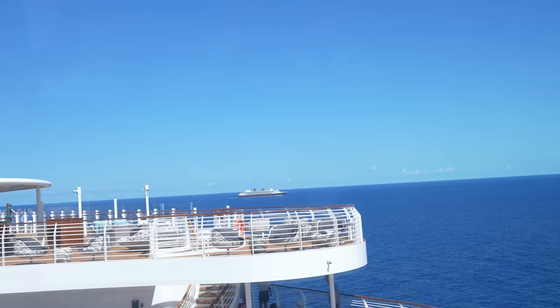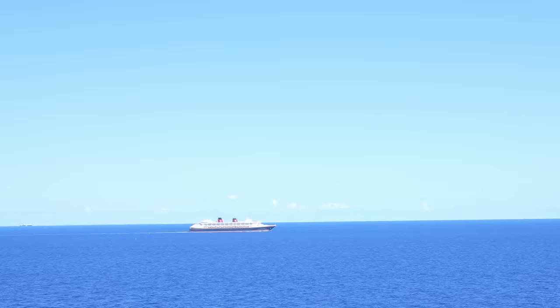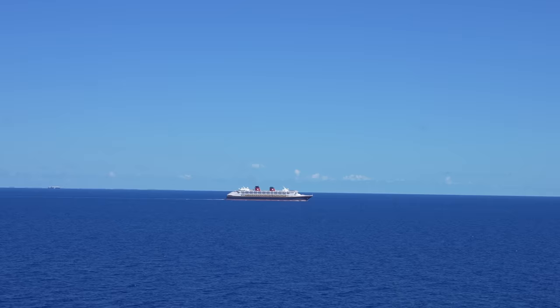We were just chilling in our room and Brooke just brought to my attention there's another Disney cruise ship. What ship is that, Brooke? I think it might be the Magic. Let's go outside and see. Ooh, that's so cool, being on a Disney ship, looking at a Disney ship. What ship is that? The Magic. Ah, so it is the Magic.